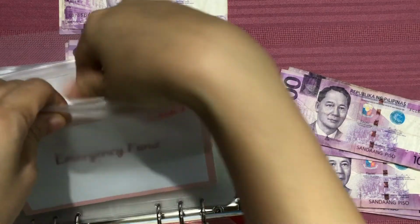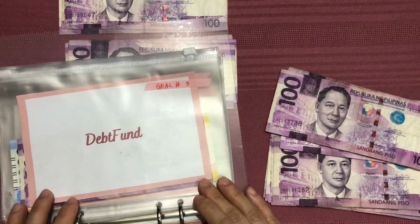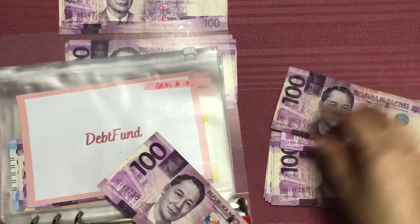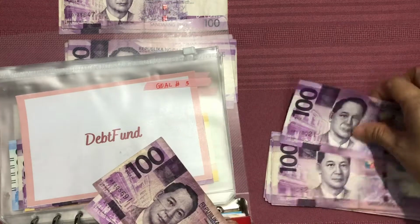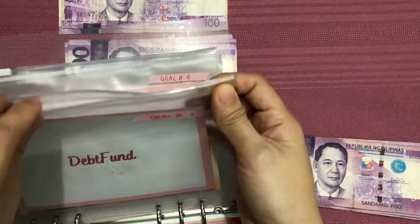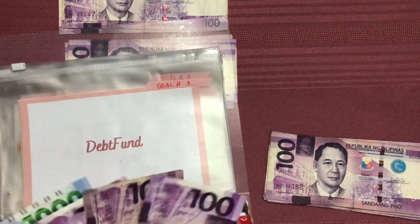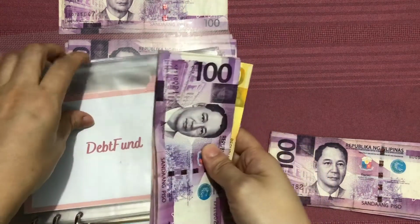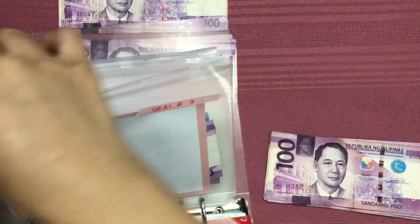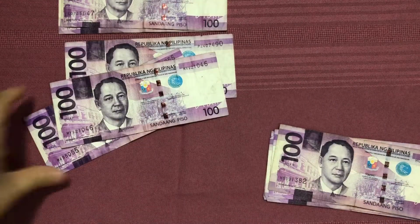Next up is debt fund, and it's getting 300 pesos. I have 1, 2, 3. So 300 pesos going to that fund. Okay, so our savings fund is done.